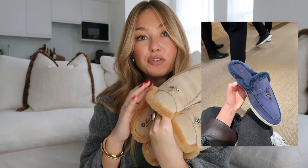I had them in this beautiful rust suede and also in a navy, but I just thought this kind of color palette works in my wardrobe best. The fur is so soft. They're so luxurious. They are the most comfortable shoes I've ever owned, ever. Which is dangerous because I literally want to wear them every day, yet I also want to preserve how beautiful they are and not overwear them.